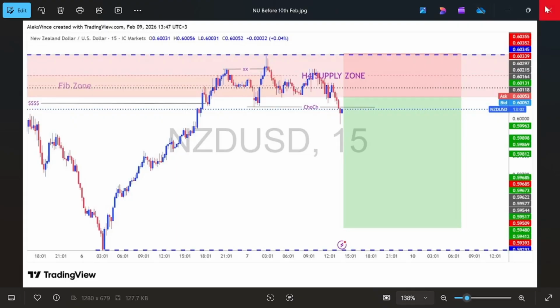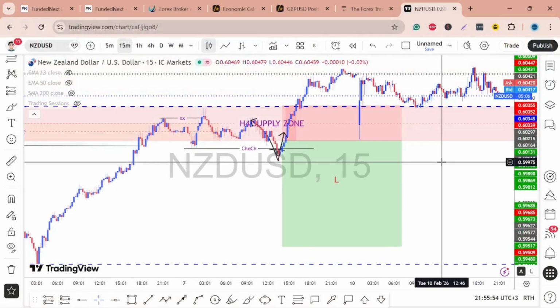Of course, this trade hit our stop loss, and we gladly accepted it, without so much hesitation.